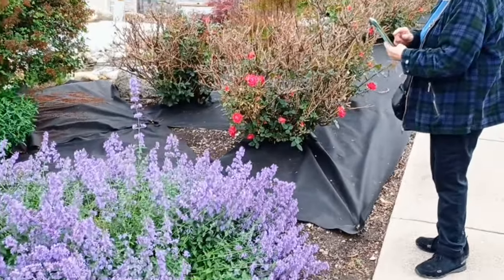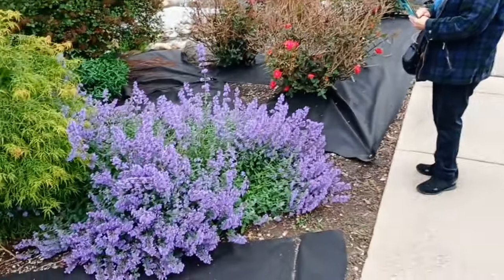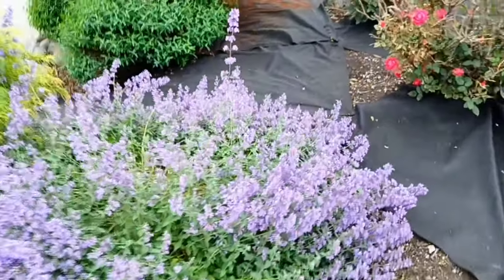Oh, Mom, she loves the flowers. Is that lavender? I don't know.